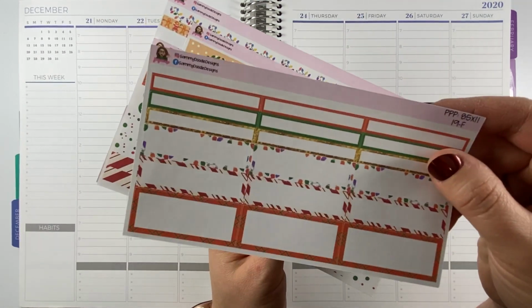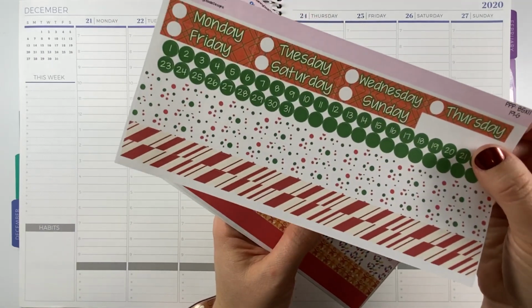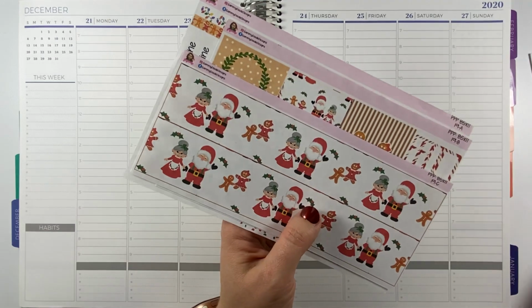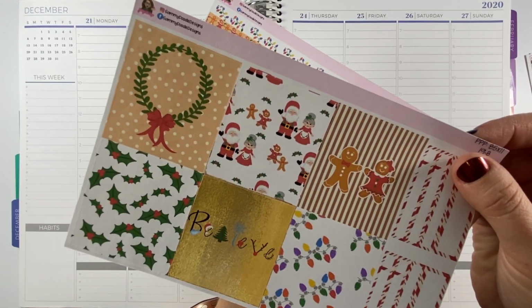and Mrs. Claus, but we've got some boxes and appointment labels, sidebar stuff here, date covers and washi, thin washi, thick washi. I've got all of the things. Like, how cute is that? Full boxes and some extra appointment labels with this one.